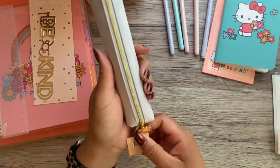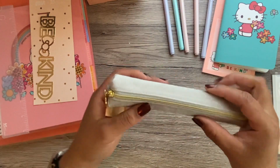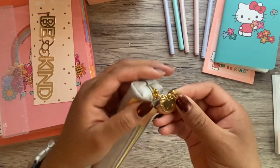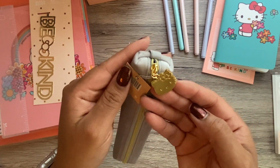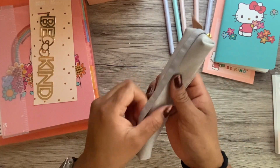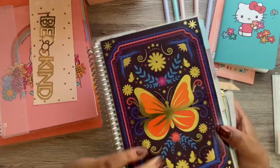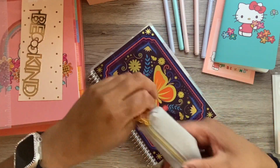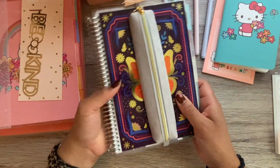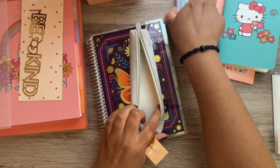Also available on their website, they have this really cute little pencil pouch. This one here is in this gray suede type of material. And you got the little Hello Kitty there as your zipper pull. How adorable is that? So cute. And if you are not aware, these ones have an elastic on the back where you can just clip it onto your planner. So this is my actual planner that I use all the time. And I can just clip it like this to keep it shut and to add some pens or whatever I want in here.